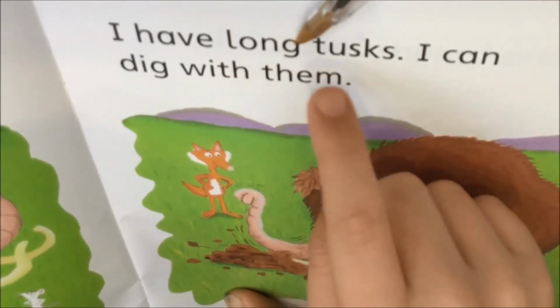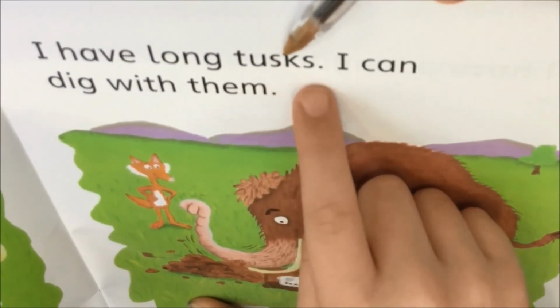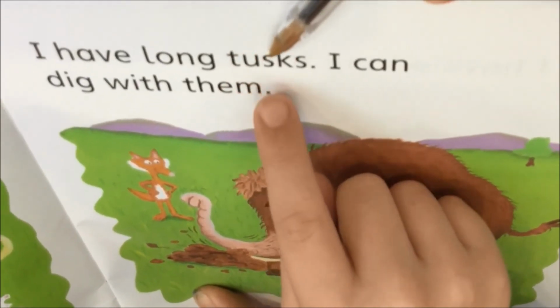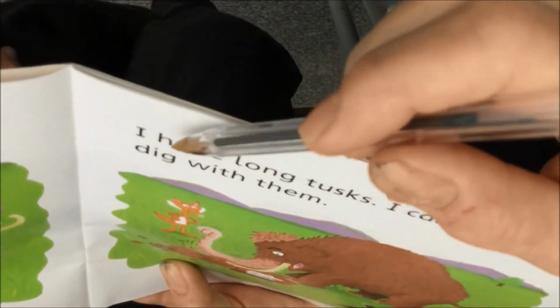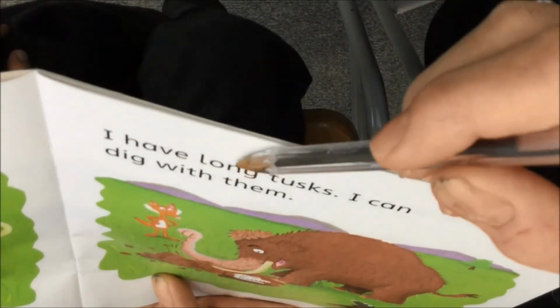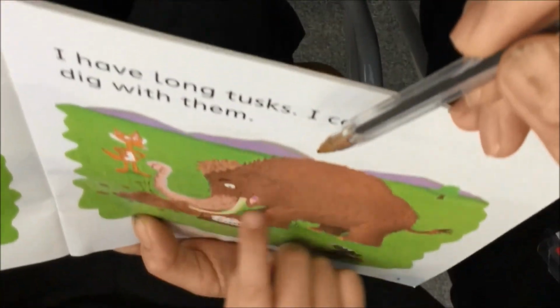Long tusks. Trunks. Let's put that on our arm. Let's read that sentence together. I have long tusks. Raised tusks. That's right.